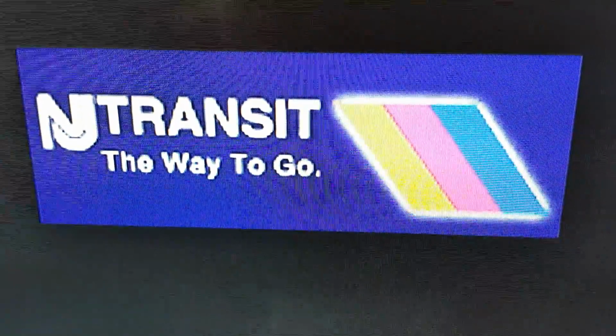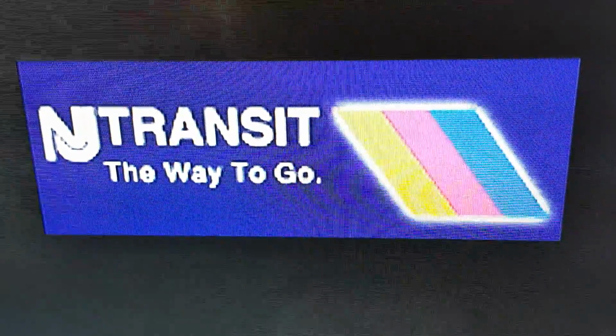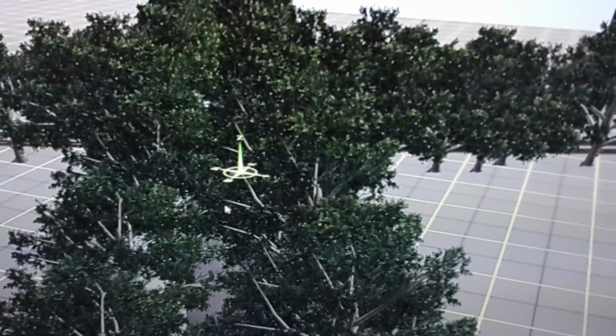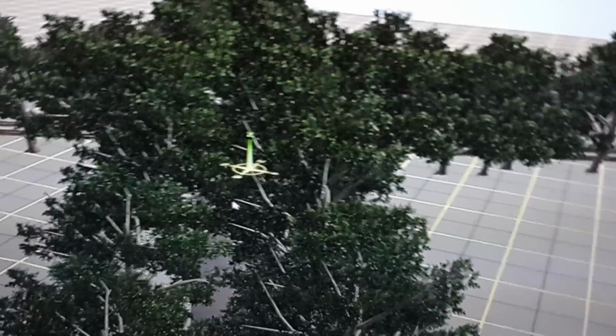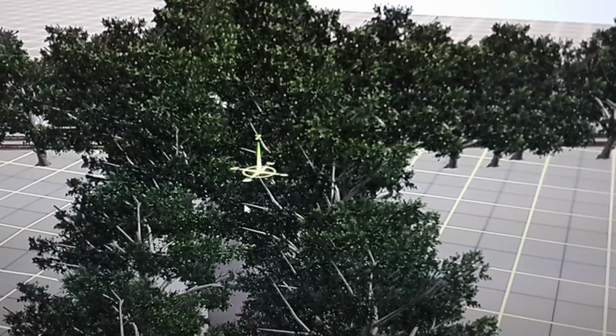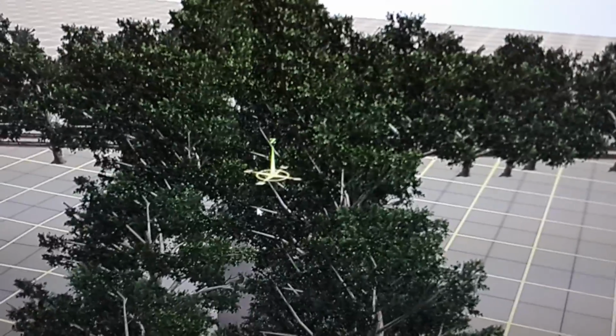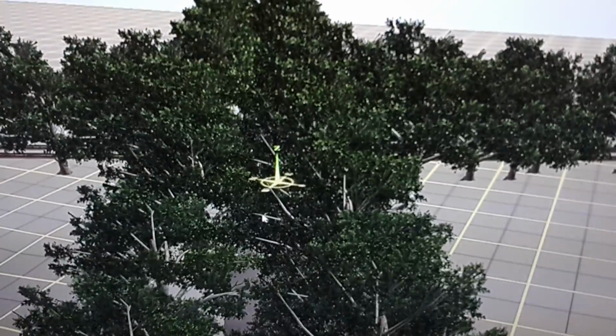A new New Jersey Transit route is coming to Trains 2012 and possibly Trains a New Era. This route will take advantage of a lot of the features Trains 2012 has to offer, like trees that not only blow in the wind, but change color with each season.